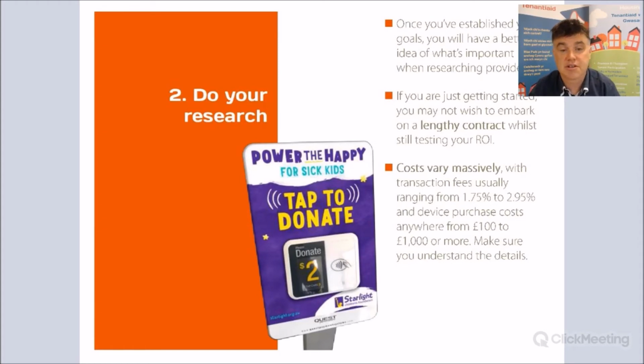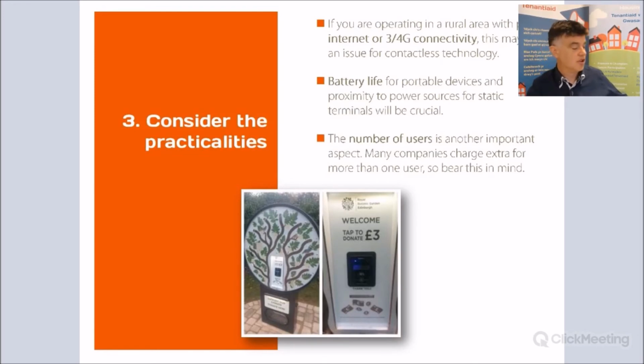Do your research. There are lots of different suppliers out there, with different fees, different transactions, upfront costs and things. Now, the document, to be fair, goes into a lot more about this. The practicalities: if you're going to do this in North Gower, you're going to struggle, as you're really not going to get the internet connectivity. Battery life, if it's a handheld type thing, or a mains supply. You could put it in the middle of Durham Cathedral, but where are you going to get the power to it? You might need to sit in a certain place in the cathedral.